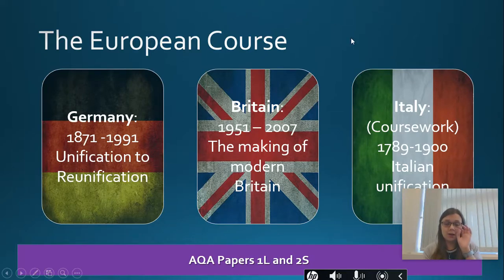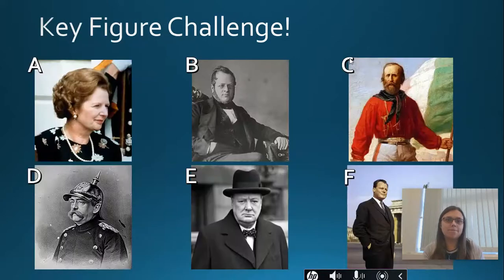Or you can have a look on the page on the website that shows you the kind of things that we study in history. So a little challenge for you then, and you're going to have to pause me because I'm going to give the answer straight away.